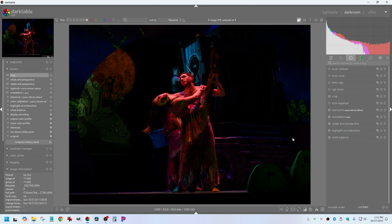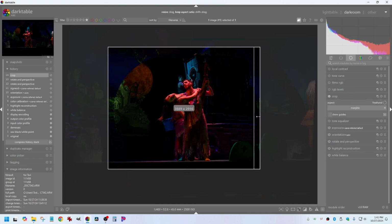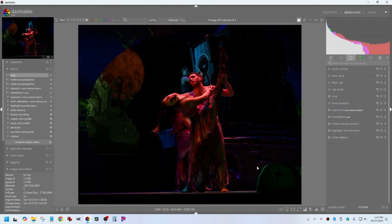Let's pull this over here, the right-hand side, over a little closer, so that it's closer to the edge of this building. That puts them right in the middle of the frame, which I usually don't like, people right dead set in the middle of the frame unless there's some sort of symmetry going on. But it's okay in this particular case.